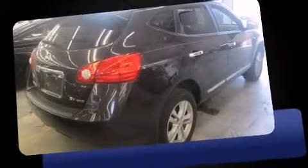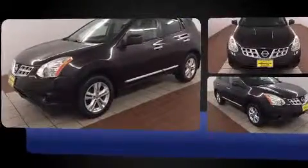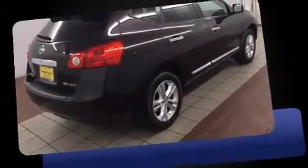The 2012 Nissan Rogue. With just over 25,000 miles on the odometer, this four-door sport utility vehicle prioritizes comfort, safety, and convenience. Under the hood, you'll find a four-cylinder engine with more than 170 horsepower. And for added security, dynamic stability control supplements the drivetrain.